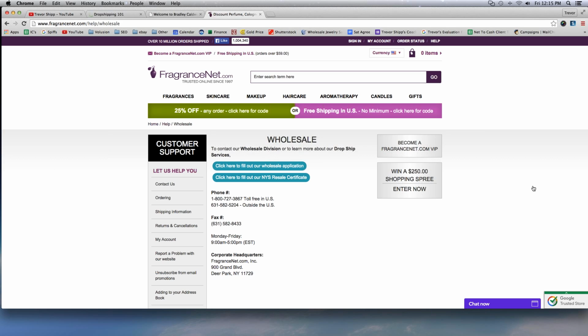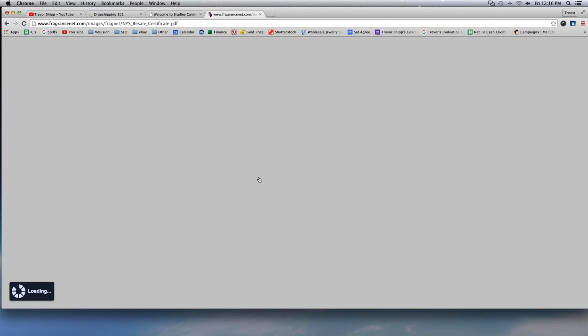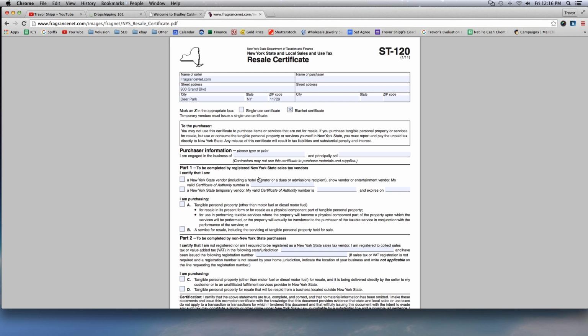In fact, when I was looking at this earlier, I couldn't tell, do I have to do both of these? Do I have to do their wholesale application and their NYS resale certificate? When I clicked on their NYS resale certificate, it looks like something specifically for people in the state of New York. And to the best of my knowledge, as I looked at it, I was like, well, I don't know if I need to fill that out because I'm not from New York. But maybe I do need to fill it out because maybe that's something all of their retailers have to fill out. I don't really know, to be honest.